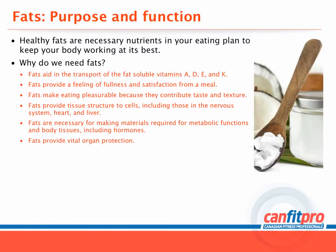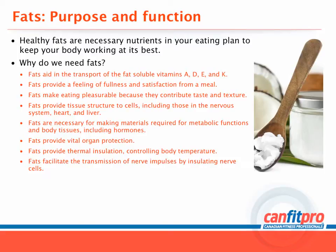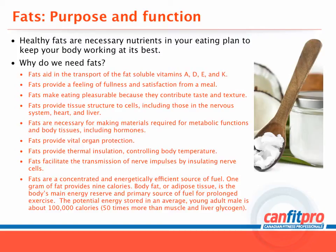Fats provide vital organ protection. Fats provide thermal insulation, controlling body temperature. Fats facilitate the transmission of nerve impulses by insulating nerve cells. And fats are a concentrated and energetically efficient source of fuel. 1 gram of fat provides approximately 9 calories.